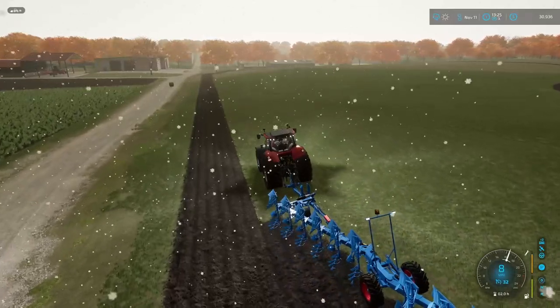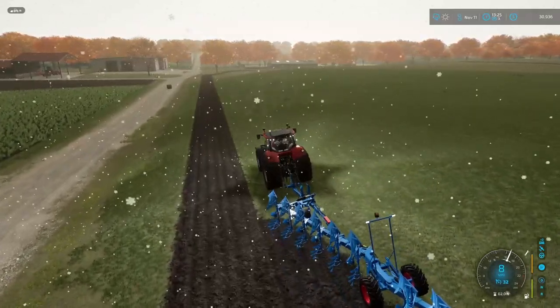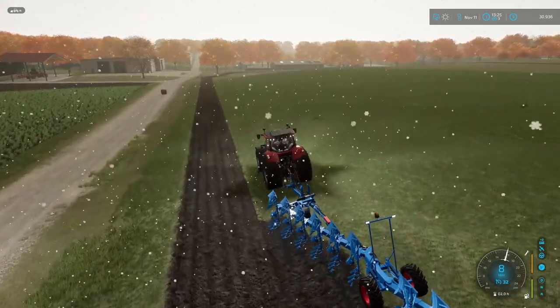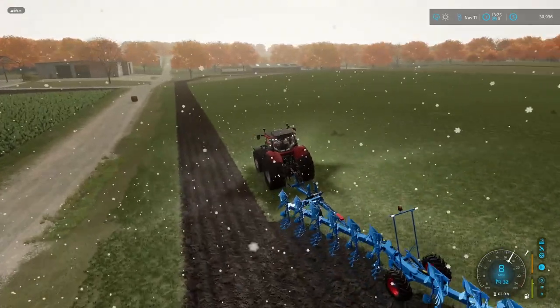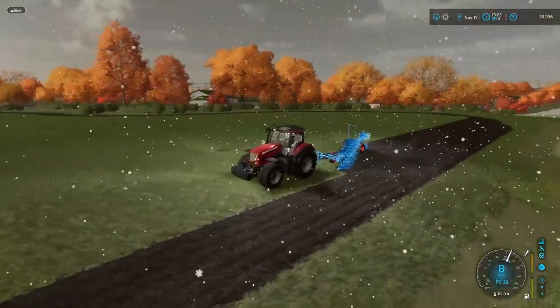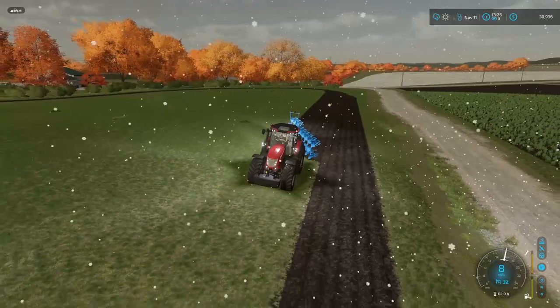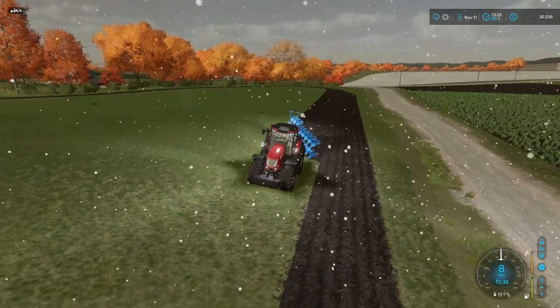Okay, so that was the first round around, and now we just have to make this whole field turn into dirt. And I think you know what that means. That's definitely a time lapse. We'll see if you need to watch all of this, but I'm pretty excited that we have the GPS system now, because this should be a lot more efficient than what we were doing before.